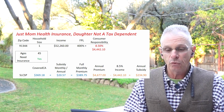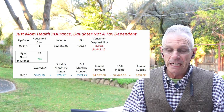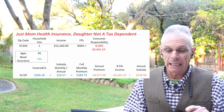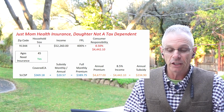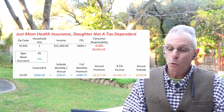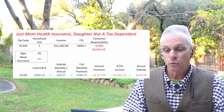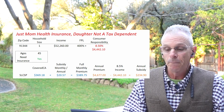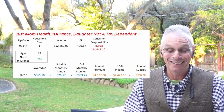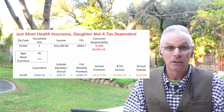We go through Covered California, a full monthly premium of $389 minus a monthly subsidy of $20.57. That gives us our $369.18 per month premium. The annual premium, $4,677. 8.5% of the income is $4,442.10. So the annual subsidy is only $234.90. They chop that up into the $20.57 subsidy monthly.